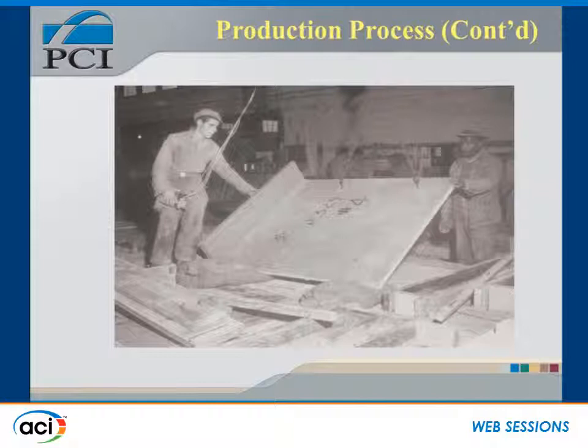This is the stripping process. The panels were removed from the molds before the surface was thoroughly hardened, usually within 12 to 24 hours, depending on the air temperature. It was 12 to 14 hours when the temperature was 80 degrees Fahrenheit, and 18 to 24 hours when it was 50 degrees. The lower temperature was preferable to avoid excessive shrinkage resulting in hairline cracks. A typical slab is shown being lifted from the form.